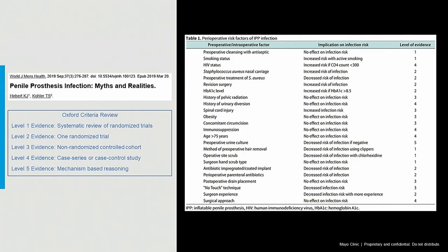So if you look at Table 1, you see a list of all the different things that we know can affect infection, or we think maybe affect infection. And you can see right away that the level of evidence, with number 1 next to it, is limited to only a couple things. It involves what you wash the patient's skin with, whether or not you smoke. Clearly you should stop smoking before you get the surgery. How you prepare the patient, and so on and so forth. So all these different techniques can potentially minimize your risk of infection if you do them properly.